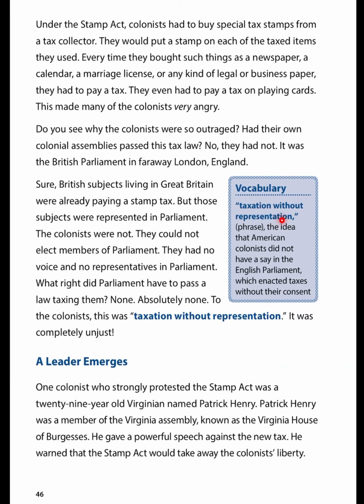Vocabulary: taxation without representation. The idea that American colonists did not have a say in the English Parliament, which enacted taxes without their consent. Under the Stamp Act, colonists had to buy special tax stamps from a tax collector. They would put a stamp on each of the taxed items that they used. Every time that they bought such things as a newspaper, a calendar, a marriage license, or any kind of legal or business paper, they had to pay a tax. They even had to pay a tax on playing cards.